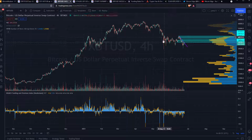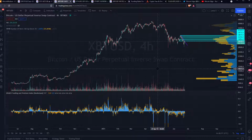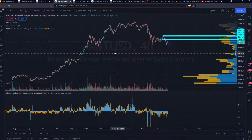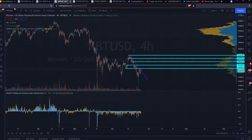We could see it over here, and over here, of course. Perfect times to buy, over here as well. That's how bottoms are created, and tops as well, like over here. Look at how high the funding went. So that is how we look at that. And liquidity, we want people to short so we can wreck them to the upside.